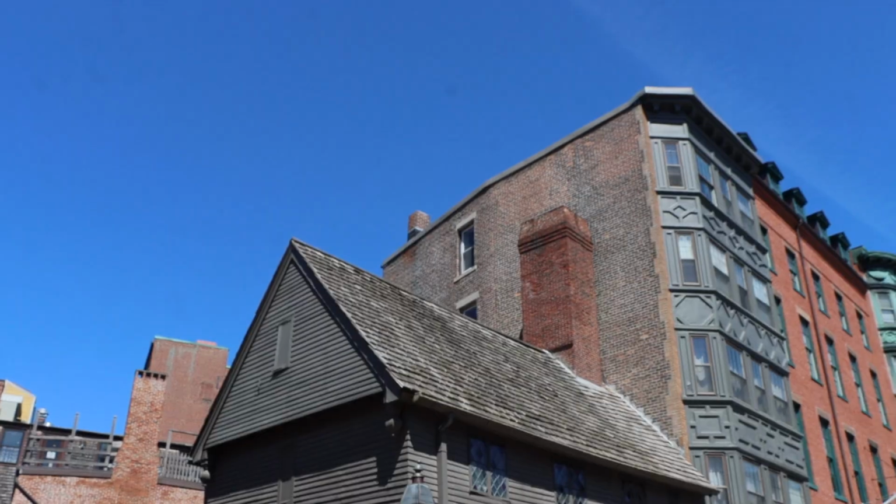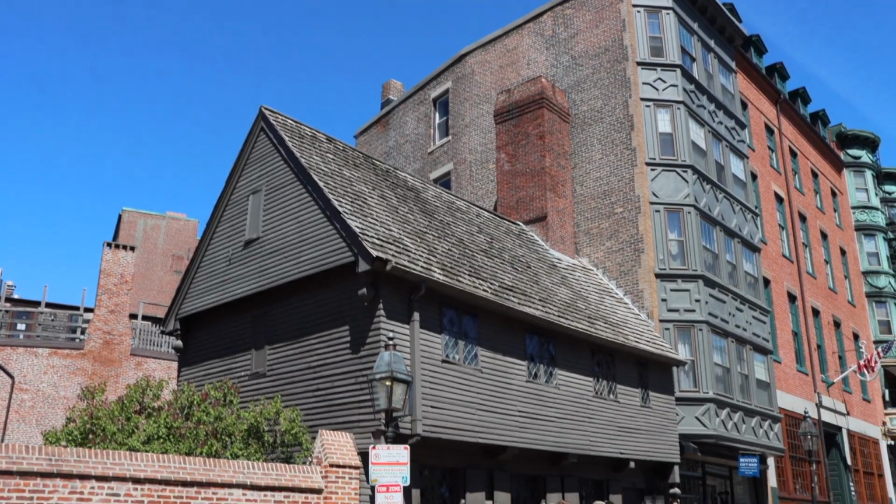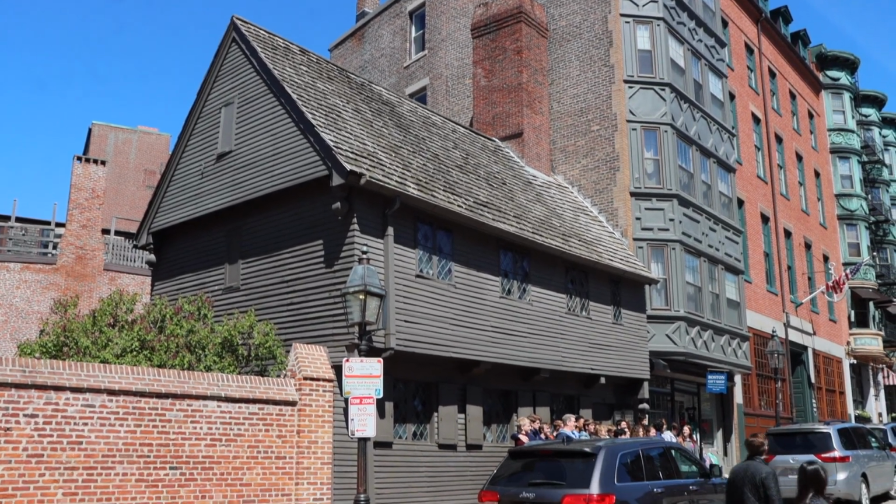All right, now we've made it to the next stop on the Freedom Trail. This is Paul Revere's house. So this was built in 1680. He purchased the house in 1770. This is where he lived in 1775 when he made his historic midnight ride to alert the colonists that the British were coming. He lived here until 1800, so 30 years.